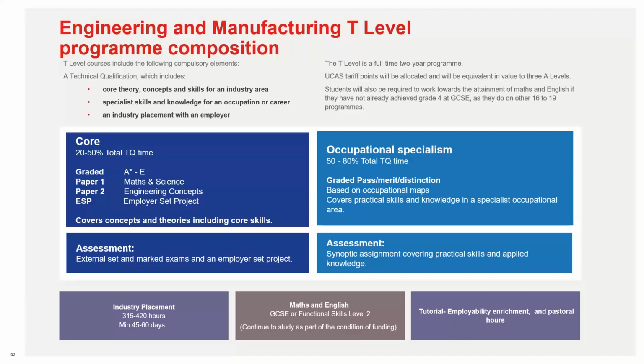And then in the last couple of webinars, we talked about the core itself, and that core is still 50% of the total qualification time. Again, that is 680 guided learning hours. And that's assessed by 3 papers: Maths, Science and Engineering Concepts as examinations, and an employer set project for that occupational specialist area.